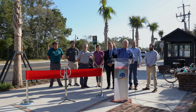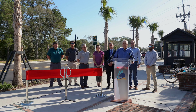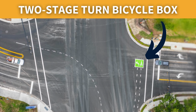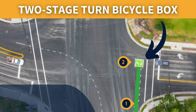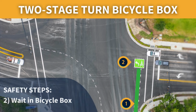One is this is part of Mount Pleasant Way, and that connects all of Mount Pleasant for just multimodal mobility, and that's a good thing to have. The other is that across the street, if you notice green paint on the pavement, that is called a bike box. And I've learned from Katie that it might be the second one in the state. There are others in other places. I know it's the first one in Mount Pleasant.